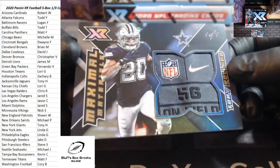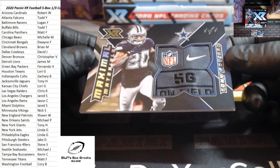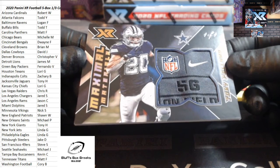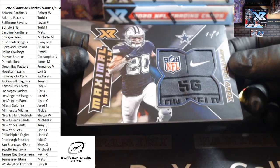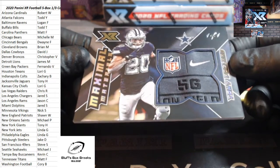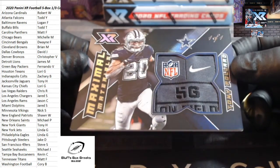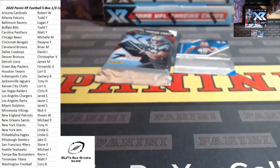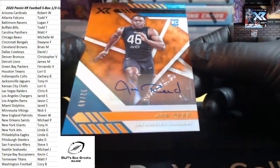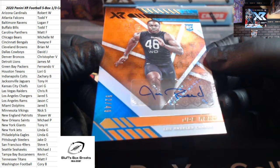Ooh, check that out. Tony Pollard, 1/1. Tag patch, 1/1 for the Cowboys. David. Nope, we're just in the first pack, Corey. Maximal potential tag patch black 1/1 Dallas. Very nice, David. And we got Joe Reed /49 rookie auto for the Chargers. So LA going out to Jared.